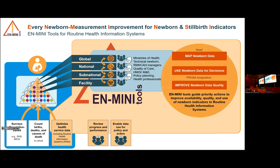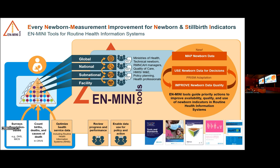The tools are grouped into three groups: map, use newborn data, and improve newborn data quality. Essentially they guide priority actions to improve availability, quality, and use of newborn and stillbirth routine health information system data. And they're in support of all these guidelines that we've just been hearing about. There it is, that guidance for RMMCH managers that Nora just shared with us.